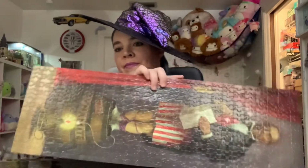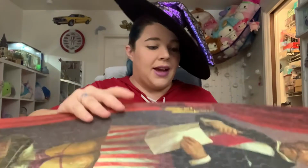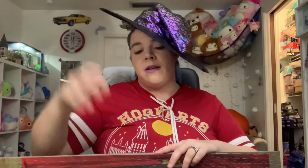I've only glued the fronts of them. So, I think they're cute. I mean, obviously, I love the Haunted Mansion. It's one of my favorite rides at Disney, despite the fact that I don't think I've ever been on it when it didn't break down. I'm gonna take the hat off just because it doesn't want to stay on.